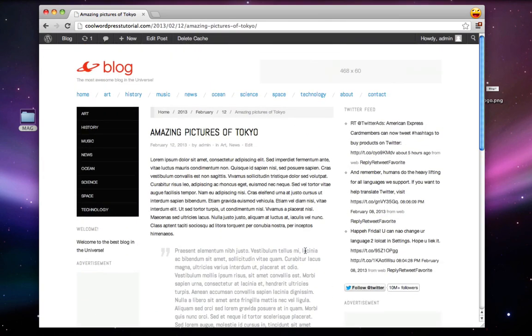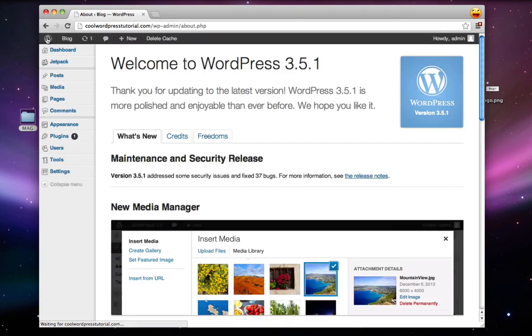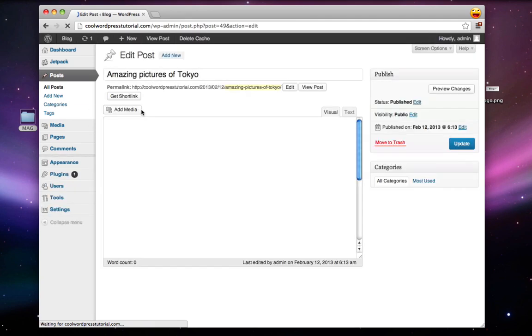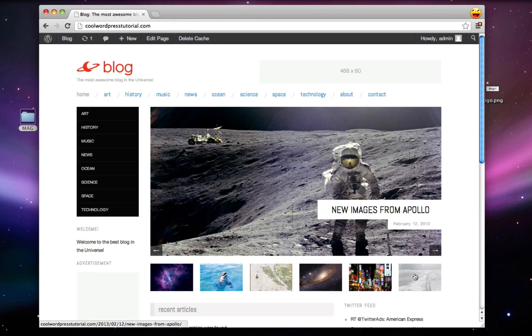Of course, you can add images to this by going to Posts. You can edit the post by clicking on it right here. You can add an image by clicking Add Media up here. But to save time, I am going to just add a bunch of different featured posts, and I will see you when I'm done with that.